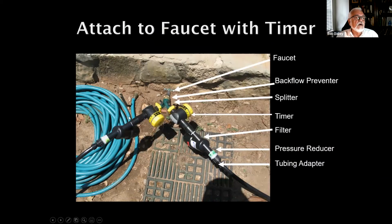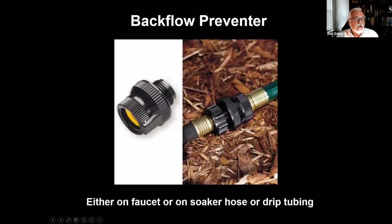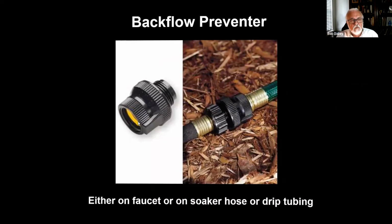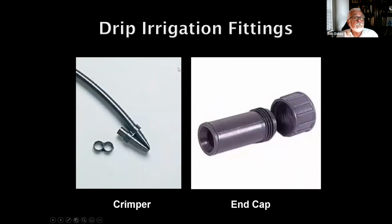So here I just put my hose on, and this drops everything in: my faucet, my backflow preventer, a splitter, and you can see how this is done. And you'll have access to all of this. My backflow preventer is right here, and I explained how important a backflow preventer is. Drip irrigation connectors, as I showed you before: this is a line that comes up from my main sprinkler line. What I've done is just put a connector on here and put an adapter on, and I'm gone. I've got my system ready.